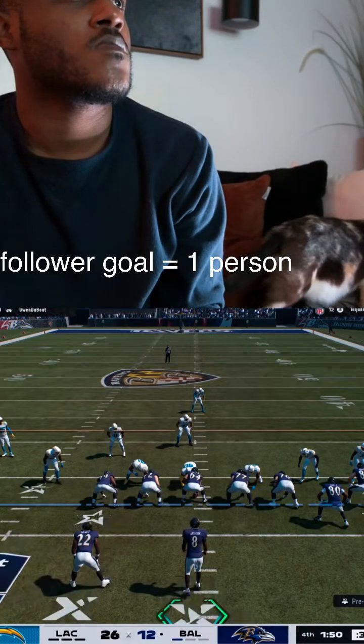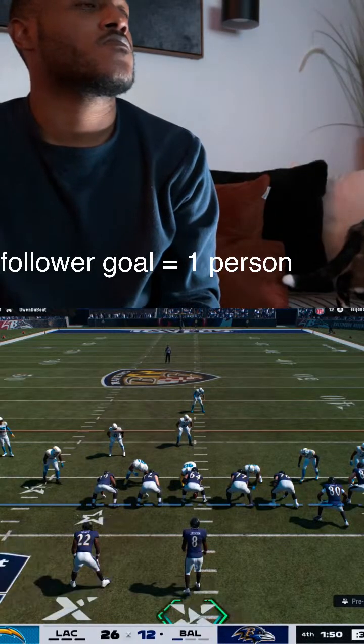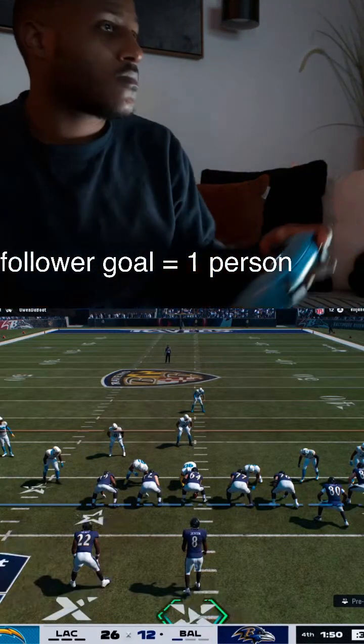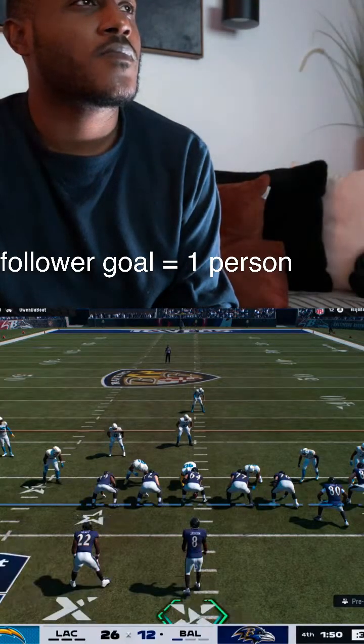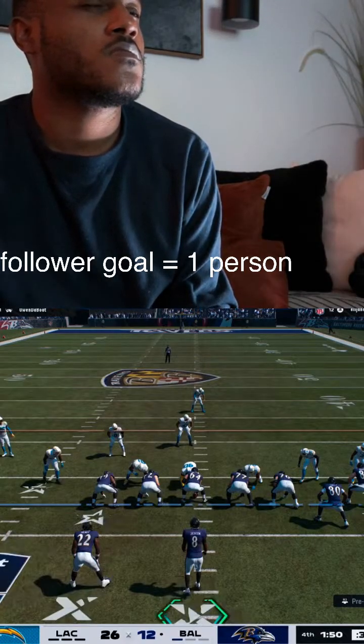Second down, goal to go. Trying to punch it in with Henry. And he'll get in. Touchdown, Baltimore. Derrick Henry with now 2 fourth-quarter touchdowns. And the Ravens have got it back to within a score.